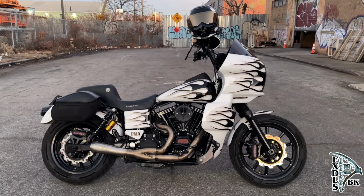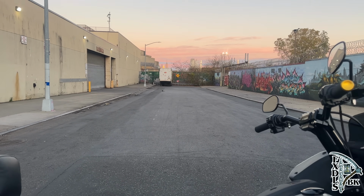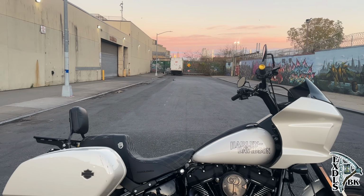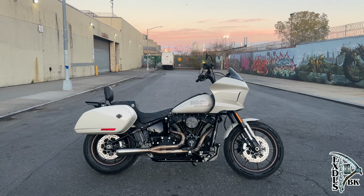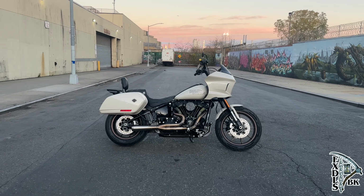I guess the one thing everyone is asking me is, hey bro, when are you going to give it that signature FXDLS Brooklyn paint job? Honestly, right now I kind of just want to leave it stock, given some of the more flashy bikes I have in my garage. I'll leave it to you guys. Do you think I should go crazy with a paint job down the line, or just leave it classic as is?